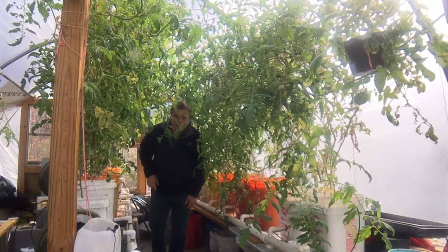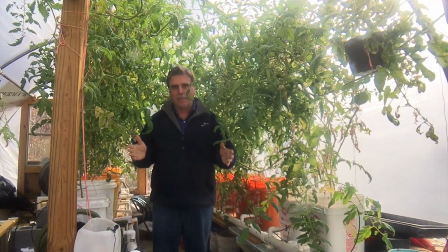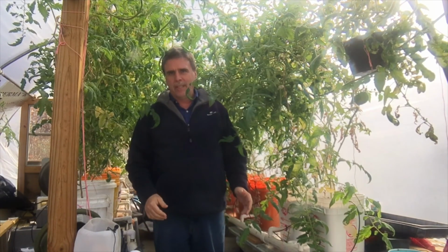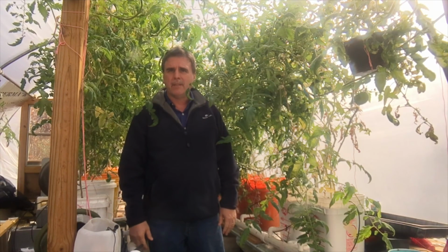Here, I'm out in the greenhouse. As you can see, my hydroponic tomatoes have been a pretty good success. They've kind of grown into a tunnel here. About 13 weeks since I planted these plants in the hydroponics. It's November the 17th here in Virginia, and fall is full on.